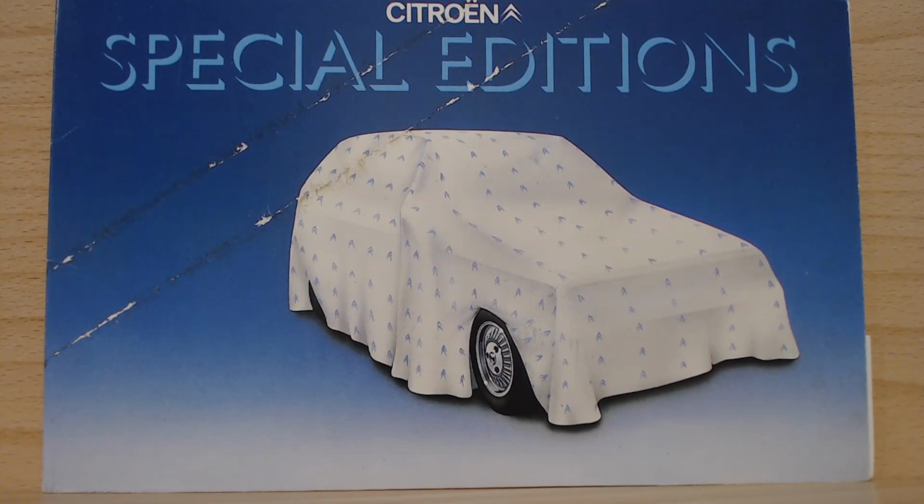This was first released on a Saturday. Every Saturday we look at special edition versions of various different makes and models. We call it the Saturday Special Edition. Today is the turn of some Citroen Special Editions.